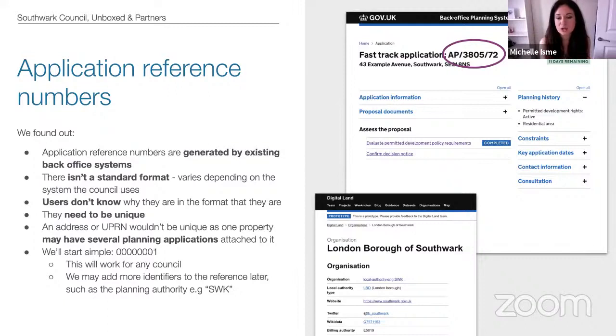So we've started to think, what kind of reference number does BoPS need to generate? We know it needs to be unique. We did consider adding in UPRNs, unique property reference numbers, but we decided against this for now, just because it wouldn't necessarily be unique, in that one property could have several planning applications attached to it over the years. And so we're going to start simple.